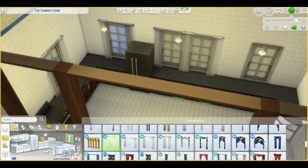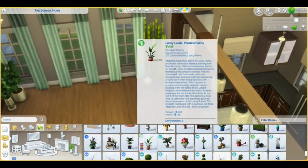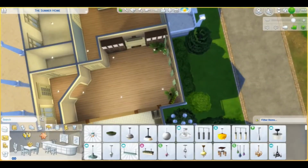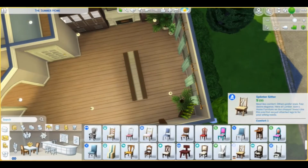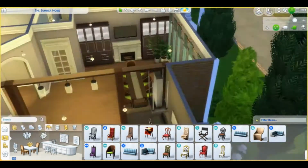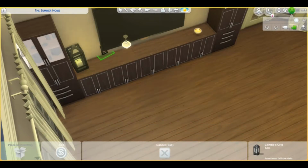This here, as you can see, is a kitchen open with the dining room. The kitchen isn't too big, but it's a nice size actually. Then also on the downside, we have a laundry room that's next to the kitchen. We have a little office. Then, of course, the sitting room. Oh, here we are in the sitting room.